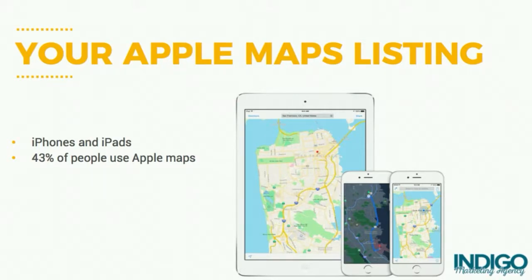The next step is to do your Apple Maps listing. This is important, like we talked about, because this is a basically built-in app for iPhones and iPads. 43% of people use Apple Maps as their go-to map search engine. So you're going to want to make sure that you're verified on Apple Maps. And the way you do that is just go to apple.com and verify your business.